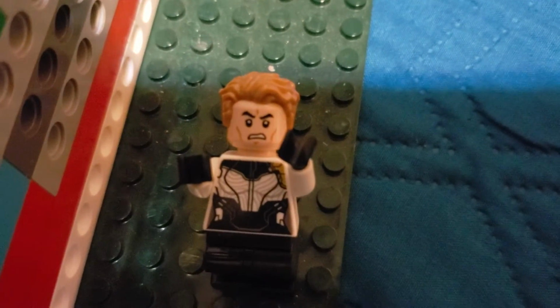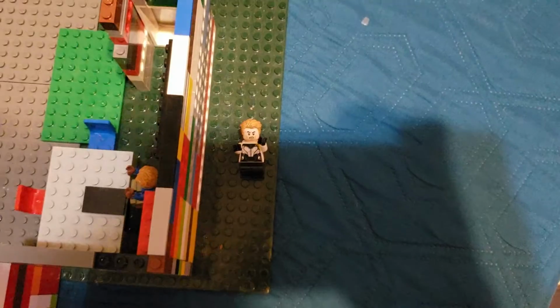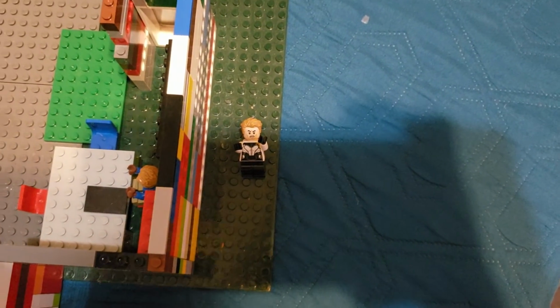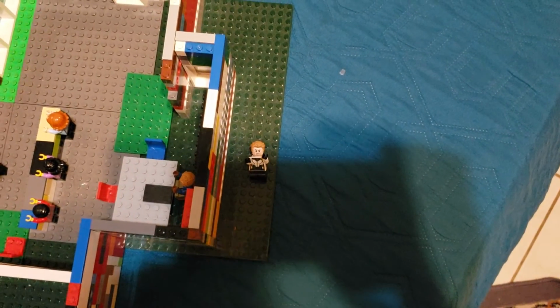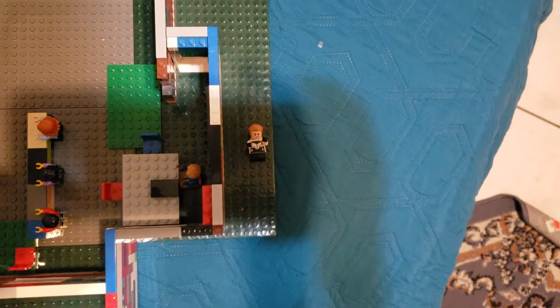I don't have to spend any money! Money! Money! Money!